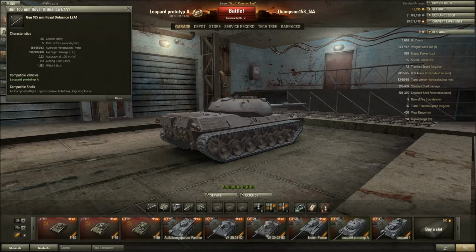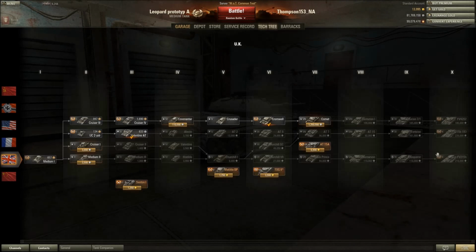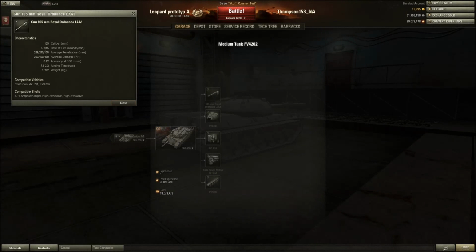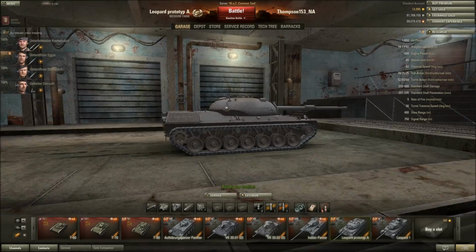So I believe that, similar to the British jet, let's just go and check it out for a second. Is it the 5? Yes. So wow, that could almost be an exact copy, and I think it is. L7A1. L7A1, yes it is.